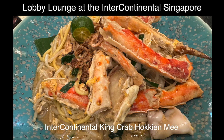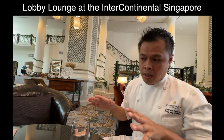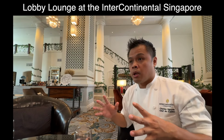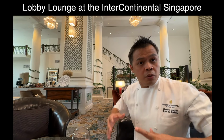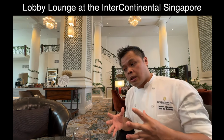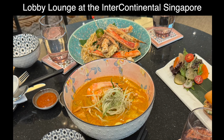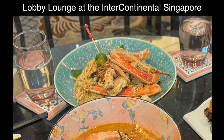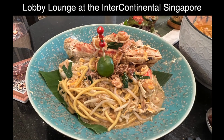So right here is our Alaskan king crab Hokkien mee, which is more of the premium version. We just launched this recently. It's due to the feedback that they love the Hokkien mee, so we want to do something more premium for the guests who love seafood. The normal dish itself has seafood already, but we just want to have more because Singapore they love seafood.